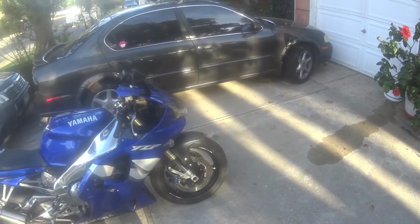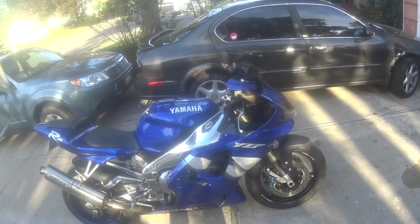2000 R1, Yamaha R1, with a lot of modifications.